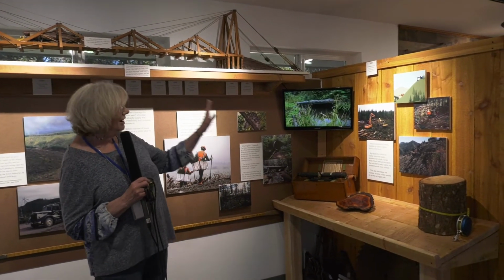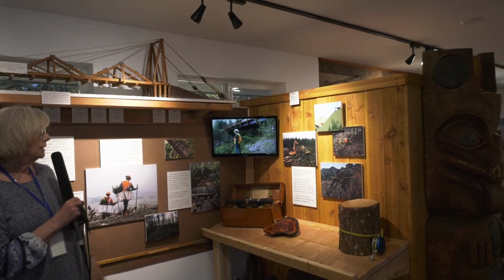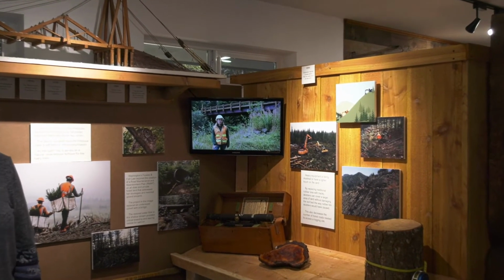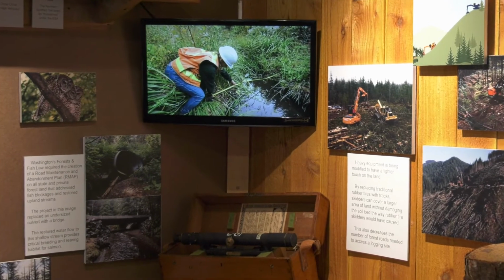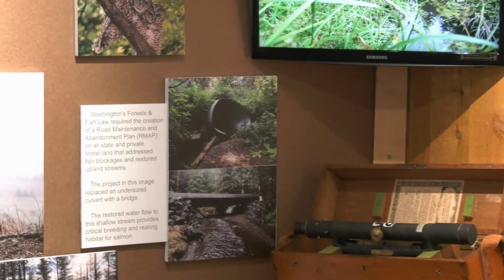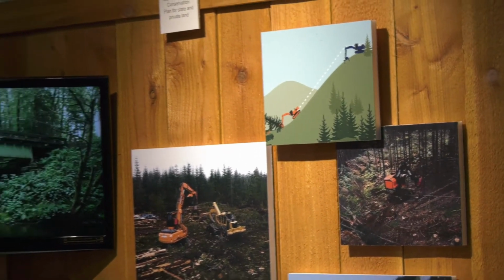And then we move over here to our 21st century. Also, a lot of people don't know that in Washington back in the early 2000s, 2006, the Washington State passed what they call a habitat conservation plan, so that all of the logging has to be friendly with our critters out there as well. So we're pretty proud of this. This is our forest management exhibit.